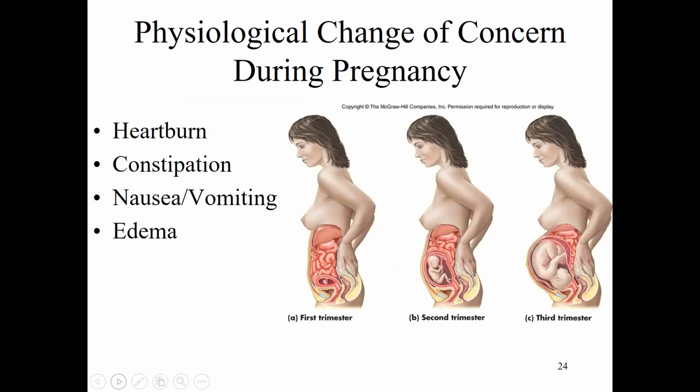All right, we're getting now towards the end and thinking about common things that might happen during the pregnancy because of the physiological changes. The list here: heartburn, constipation, nausea, vomiting, and edema. They could happen at any point. They're kind of out of order.